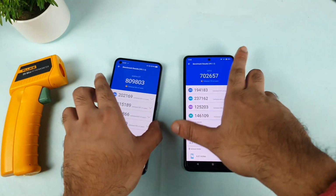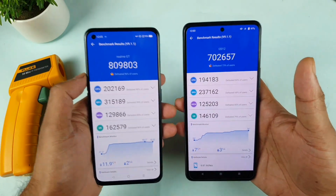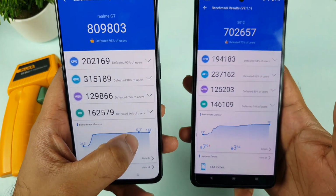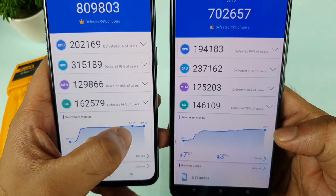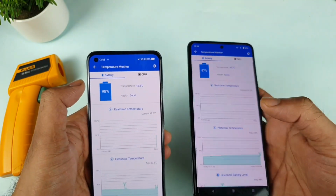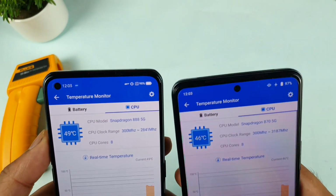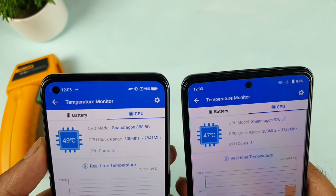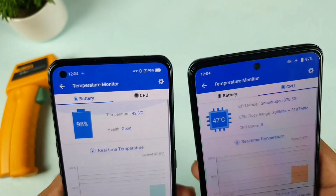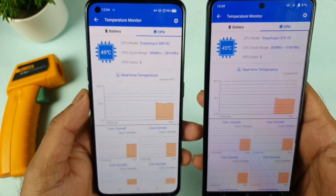So definitely you will get the ultimate performance from the Snapdragon 888. That's not at all a problem, but that will definitely result in higher temperatures. As you can see clearly, for how much increased benchmark is showing, it's really high temperatures at this moment. Let's check what the benchmark application is showing for the temperatures at this point. And you can see the battery percentage decreased to 98 and 97%. You can see the temperature indications as well between both phones, how they are.